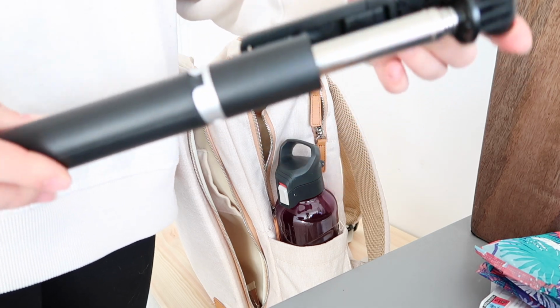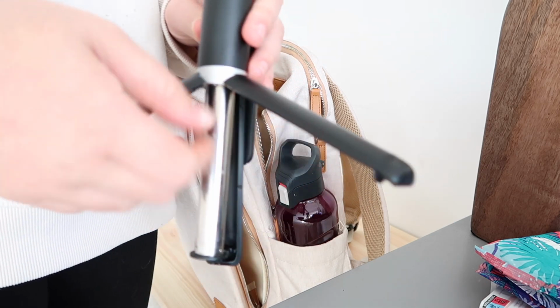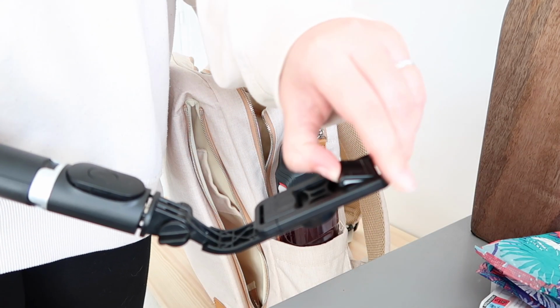This is just a little selfie stick that I take on all my trips. It extends really, really long, and it also has these feet. So it makes it so that we can take pictures, the two of us, with a timer. And it works for our phone. It has a little phone thingy.